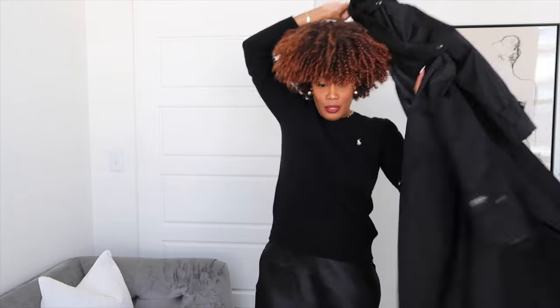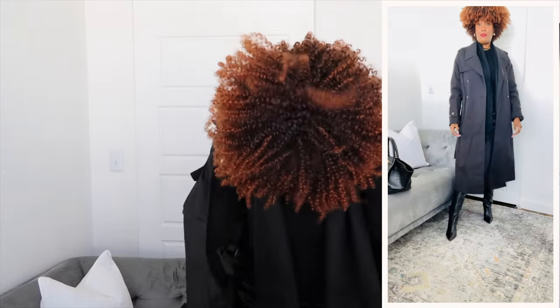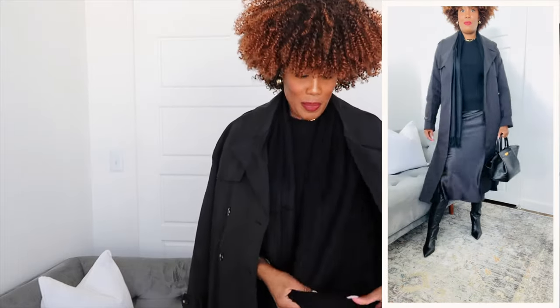If it got a little colder, I would add this black trench coat that I picked up during the summertime from Mango. I would literally just wear it like that. It's pretty long. And I would add this gorgeous cashmere scarf. And this is black. You will not believe where I got this scarf from. They have 2-day delivery. Can you guess where I picked this 100% cashmere scarf from?